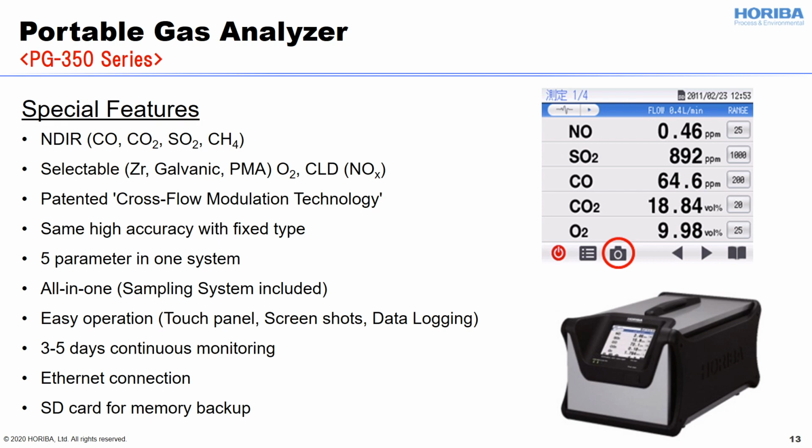Especially by using paramagnetic O2 measurement, PG truly complies with the US EPA reference method. This is the only unique portable gas analyzer, again, which complies with the US EPA reference method. HORIBA has patented cross-flow modulation technology. This gives PG high accuracy like a conventional CEMS analyzer. Moreover, PG includes a sampling system inside, such as a cooler unit, pump, NOx converter, a filter, etc. It comes with an excellent user interface as well. PG works with an SD card so that you can log your data onto the device.